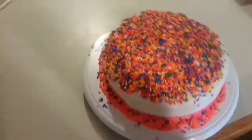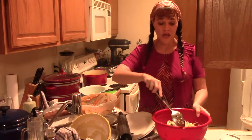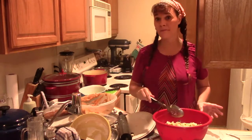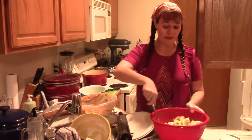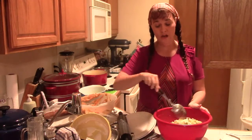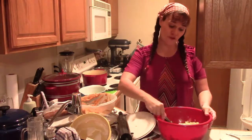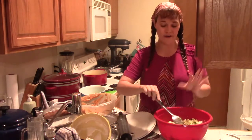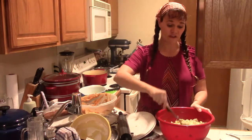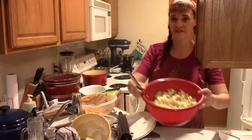The pumpkin pie that my daughter made is in the oven. So I am now finishing up making my cabbage salad. It's the same cabbage salad that I made last year, you can see in that video from my last year's Thanksgiving video, except I have scallions this year, so instead of putting in regular onions, I put in scallions. So now I'm just finishing mixing up my cabbage salad, then it's ready to chill in the refrigerator. Here's what it looks like.